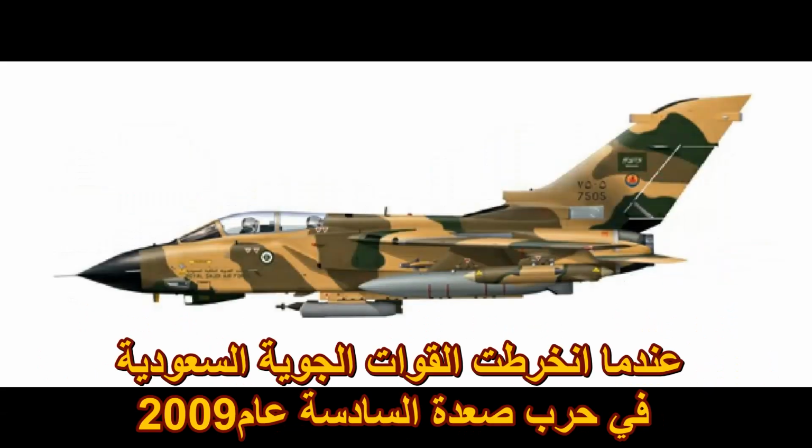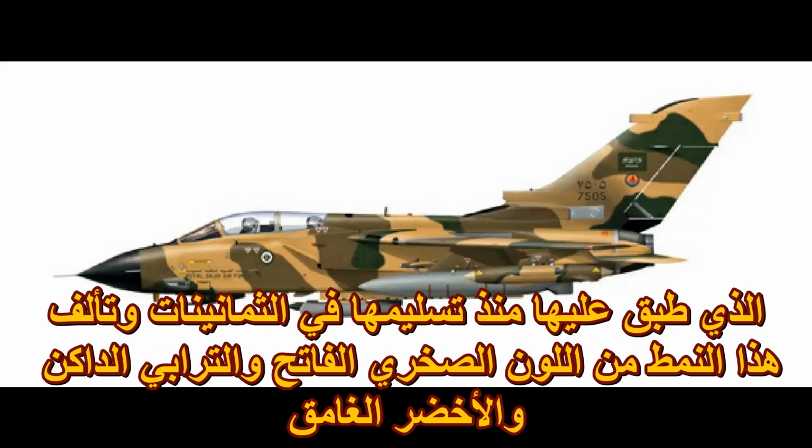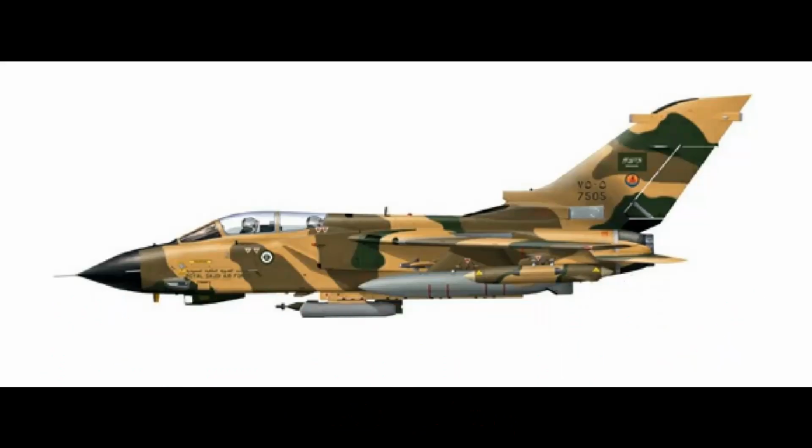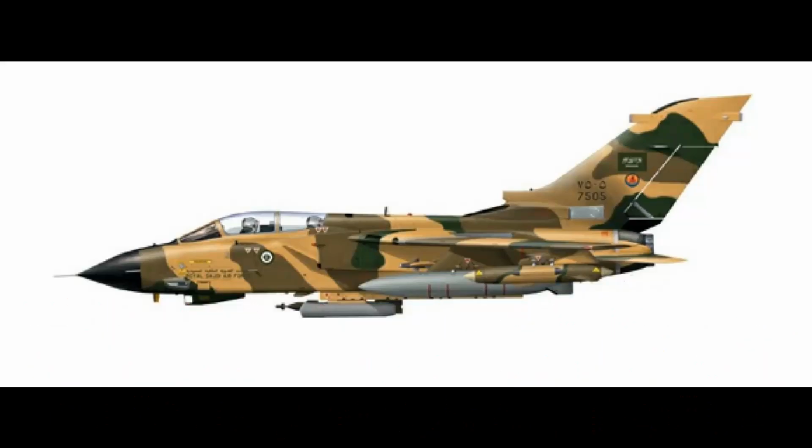When the RSAF became involved in the 6th Sa'ada War, in 2009, the majority of its Tornado IDS fleet was still wearing the original, wraparound camouflage pattern, applied since their delivery in the 1980s. This consisted of light stone, dark earth, and dark green. Notable also is that AIM-9M Sidewinder air-to-air missiles were always carried, regardless of the actual nature of the mission and a complete lack of aerial opposition.